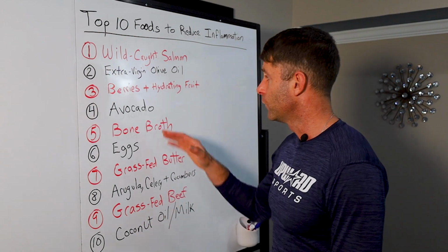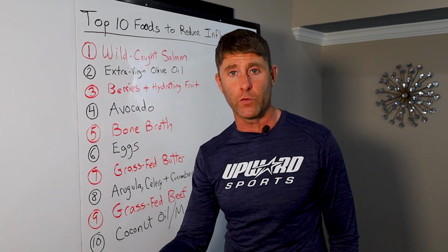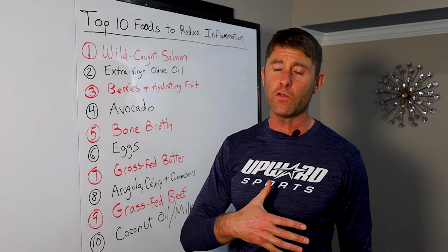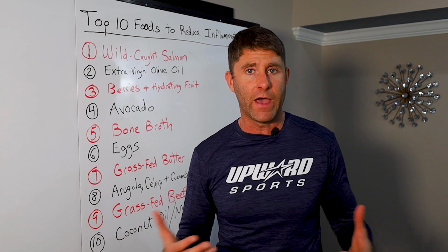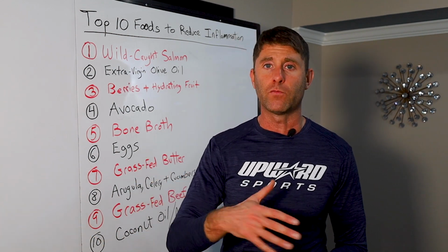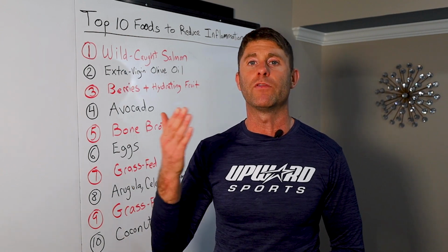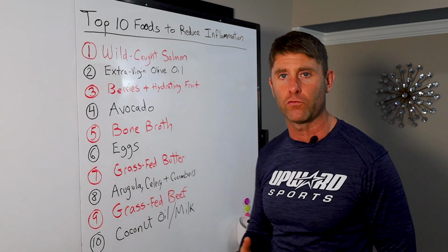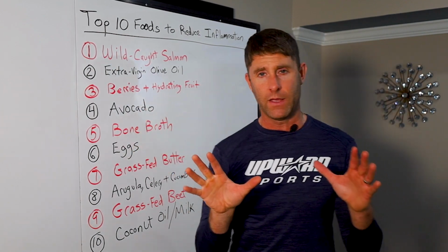So berries, hydrating fruit, the sweeter the fruit tastes, the less you want to consume, but the more active your body is, like if you're exercising, if you're staying active like I teach, the more of that you have tolerance for, because your body's going to be able to buffer that blood sugar, and you're going to need more of those hydrating elements, that structured water in your system. So berries, hydrating fruit. Number 4 is avocado.